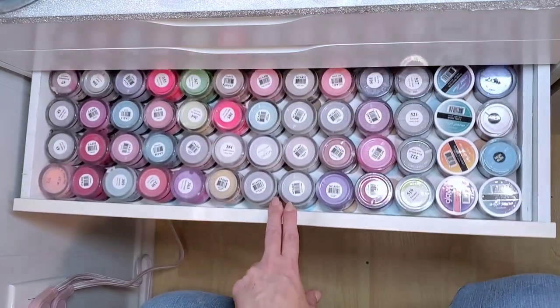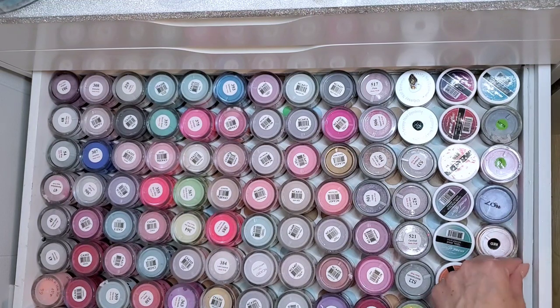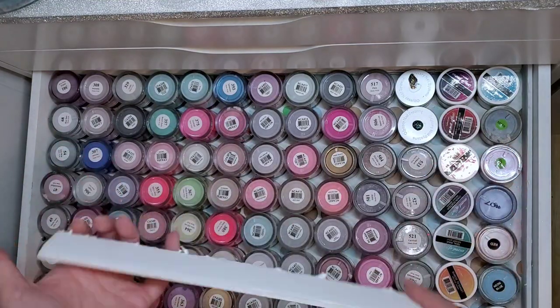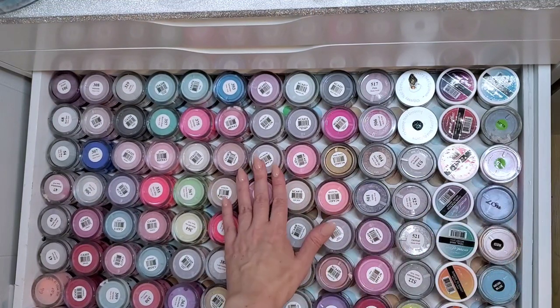All right, guys, so the next drawer is full of all of my glam and glitz acrylics. One thing I also want to mention to you guys: when you are storing things in your Alex drawers, especially these big ones, if you find that there's too much space, I actually just bought some foam board from the dollar store, and I have cut pieces so that they fit in the side, and it prevents things from sliding around.